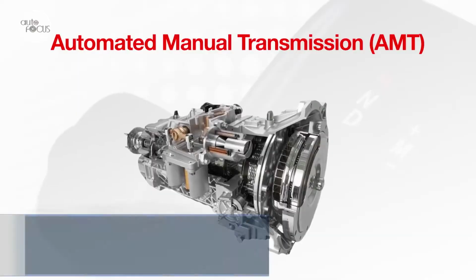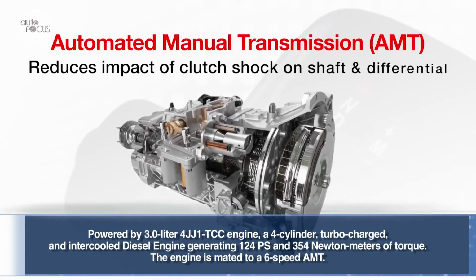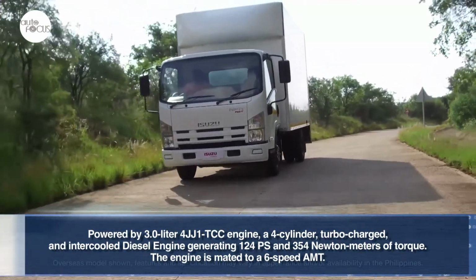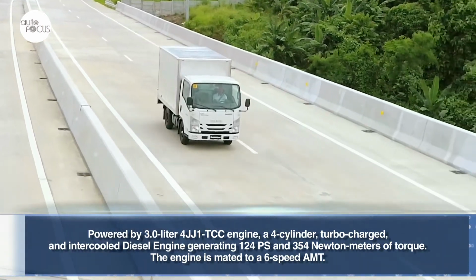The Isuzu N-Series Smoother is powered by a 3.0-liter 4JJ1TCC engine, a 4-cylinder turbocharged and intercooled diesel engine, generating 124 PS and 354 Nm of torque. The engine is mated to an automated manual transmission.